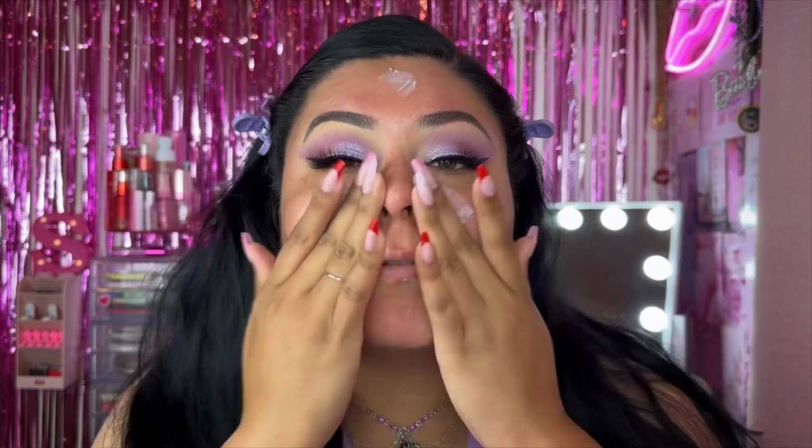Next, taking some of the purple one on the inner portions of the face. Just blending it out. Again, just a T-zone area.